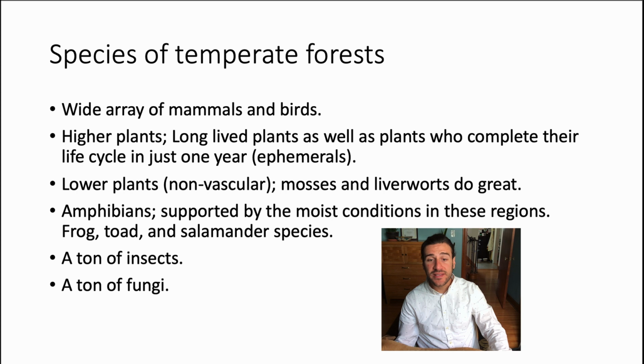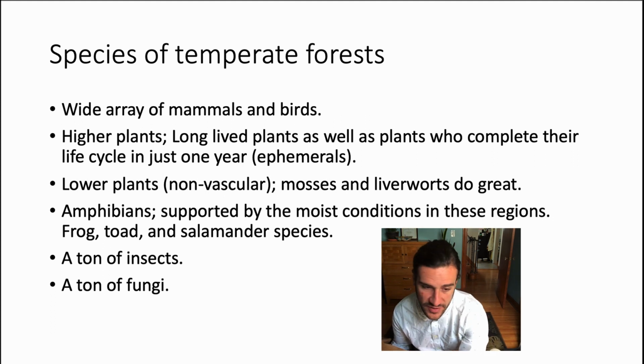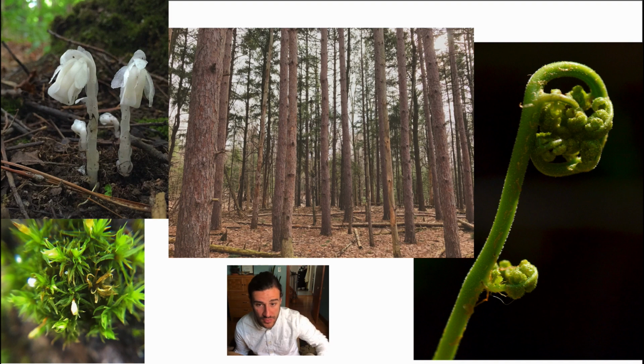There are amphibians, which are supported by moist conditions in these regions, like the frogs, toads, and different salamander species. There is a multitude of insects as well as a wide array of different fungi. So here's some of the diversity that I've seen. Lower plants like mosses do really well.